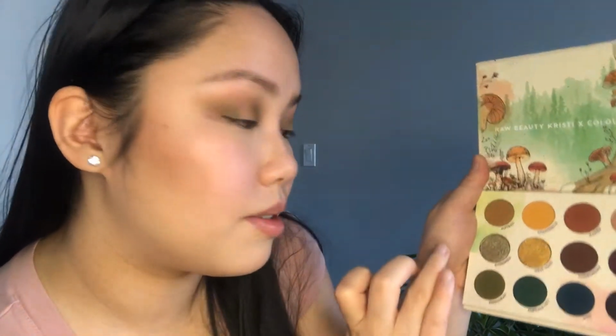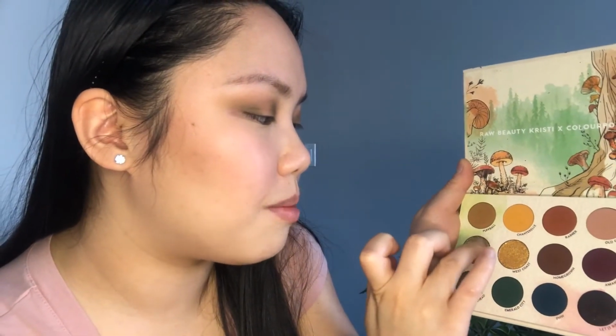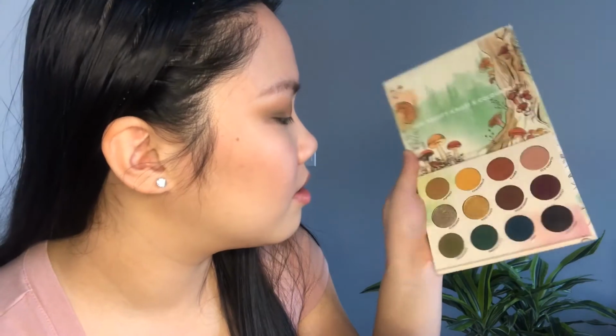I'm leaving a space in the middle because I want to use Evergreen later, kind of creating a halo eye. I'm gonna go in with Evergreen, this one right here. It's kind of duochrome-y, kind of like green, gold, I don't know, maybe slightly purple shift. And I'm gonna dab that in the center.